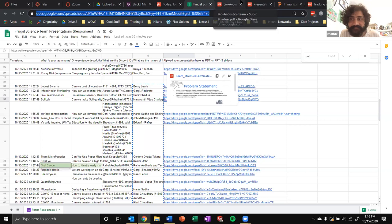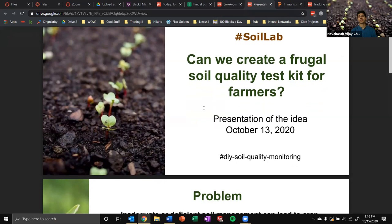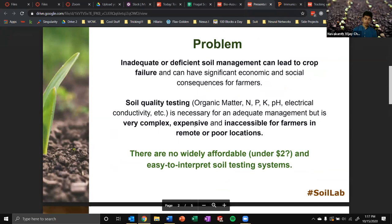So we are Team Soil Lab, and the question that we were looking forward to answer was, can we create a frugal soil quality test kit for farmers even at remote locations? So this came to my mind when I was thinking about farmers. Every 30 minutes, at least one farmer dies in India because of suicide. There are various reasons, but even environment is one of them. And most of them are unaware why they have a crop failure. And one of the reasons is inadequate or deficient soil management that sometimes can lead to complete crop failure.